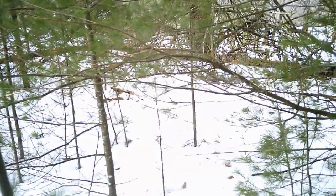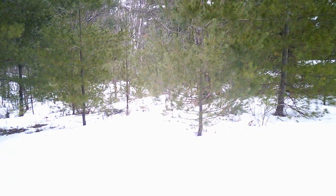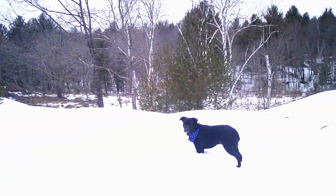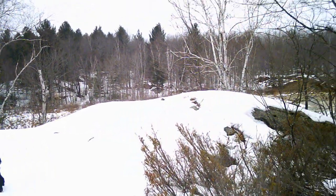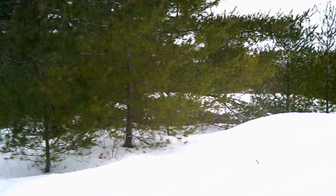Keeping an eye out for any sheds just in case there's some laying around along the route. Not expecting to find any, but I sure would like to. That'd be great to have another one for the collection, or more. More would be even better. Slowly getting closer to the bend in the creek. Back at it.